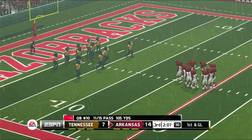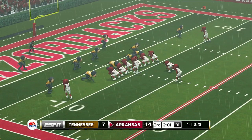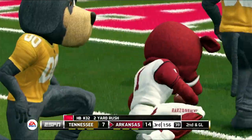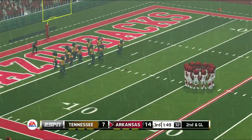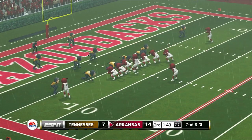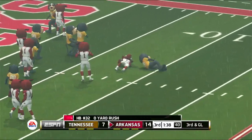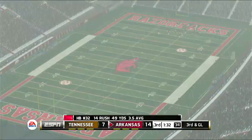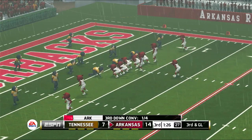10th play of the drive. Here we go. Tackle made at the 6. That brings up a 2nd and goal. 6 yards to the end zone. And they'll get him in the backfield. Loss of 1 yard on the play. Here's the 12th play of the drive. Third down. Arkansas up 7 points.